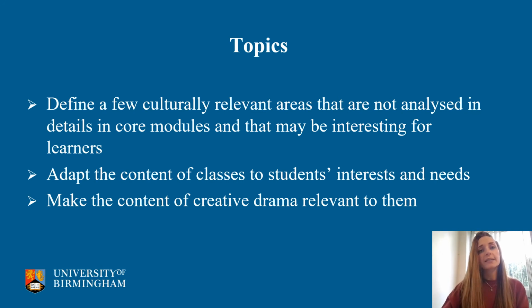For example, in the second activity that I've shown you before, the one related to the performance of a dialogue taken from a movie, this activity was linked to the general topic of the core module, which was mafia, but the topic was analyzed from a different point of view. So from the point of view of a film director and from the point of view of creative arts, for example.